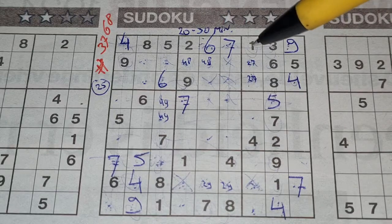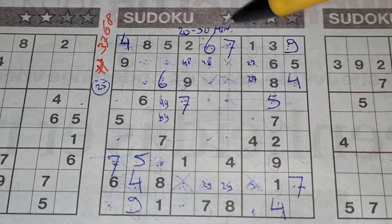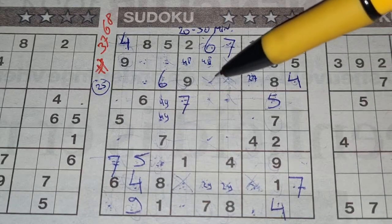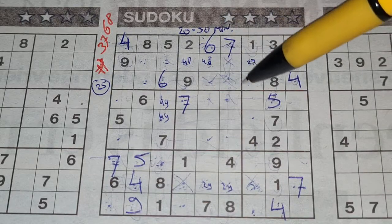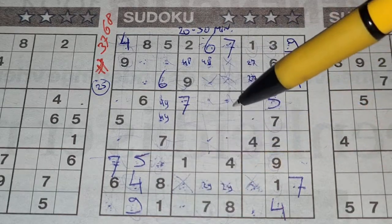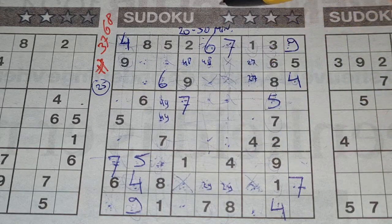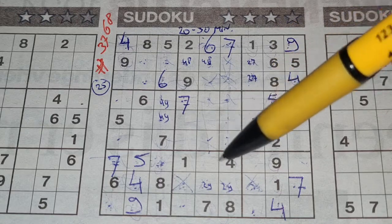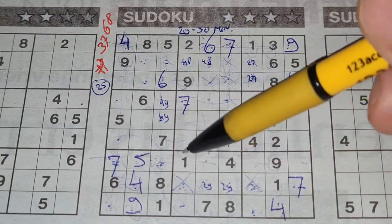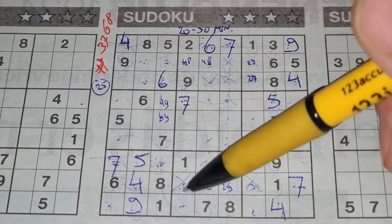Now, 5, 5, 1 is missing, and a 3 is missing. Yeah. 6, 6. Five. Well, 3 missing numbers in this big square. Those missing numbers are the 1, the 2, the 3 is missing, 4, the 5 is missing, and the 6 is missing.